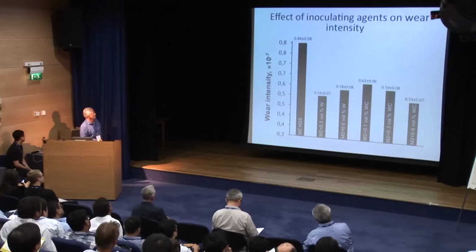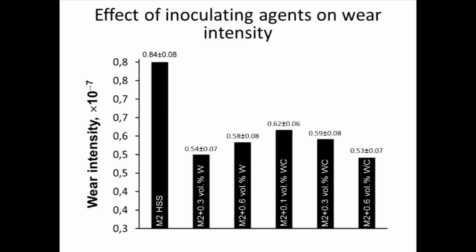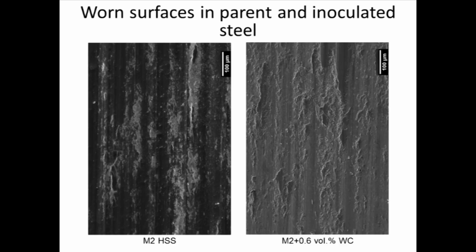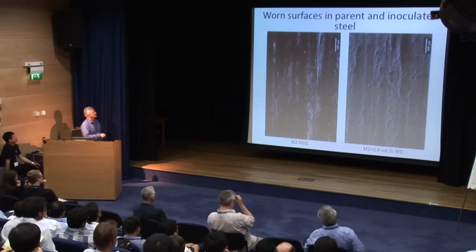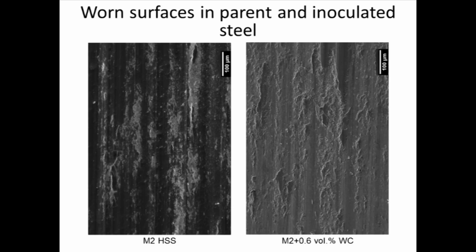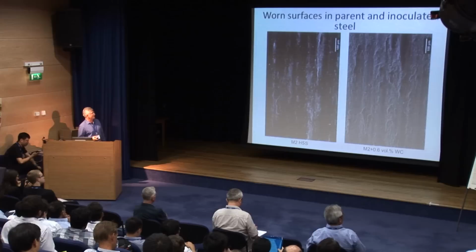The general refinement of the microstructure in all the inoculated steels benefits enhanced wear resistance, which in turn reduces the wear intensity, as shown in this figure. For example, in this figure, it is seen that the surface of wear tracks for the parent steel evidently differs from that for the steel inoculated with 0.6% tungsten carbide, by stronger surface grooving and severe and deeper adhesive failure of the oxide scales.